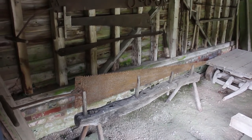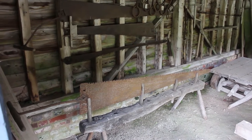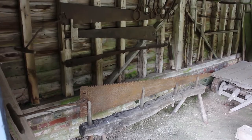It'd be quite a long saw to sharpen. I mean, it's a bit longer than that saw I certainly sharpened up. I'd say that one's about 7-8 foot, isn't it? Something like that.